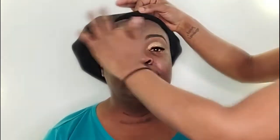Going on with that same palette, as you can see that nice orange sticking out of the palette, I'm using that not only to warm up the crease a little bit, but I'm also going to apply a little bit of that shimmer right in the upper brow bone area. Also here, I'm just using a Makeup Forever mattifying primer to set the face.